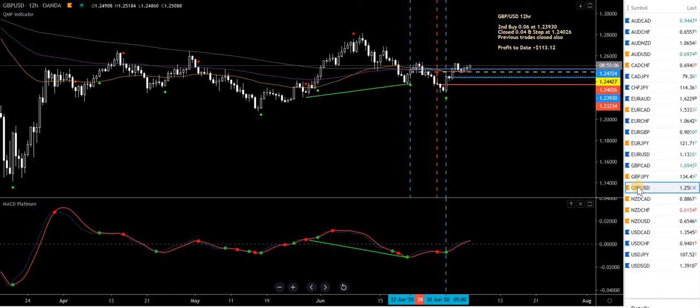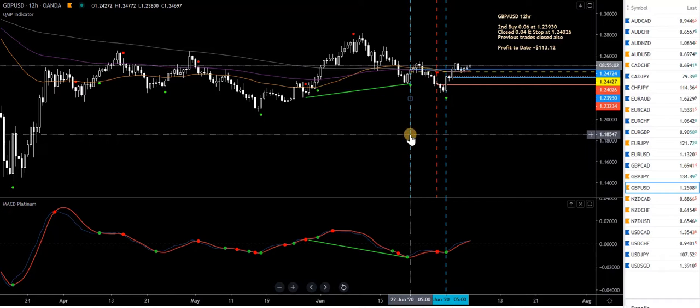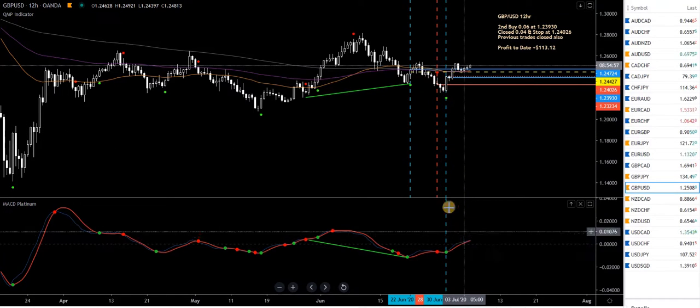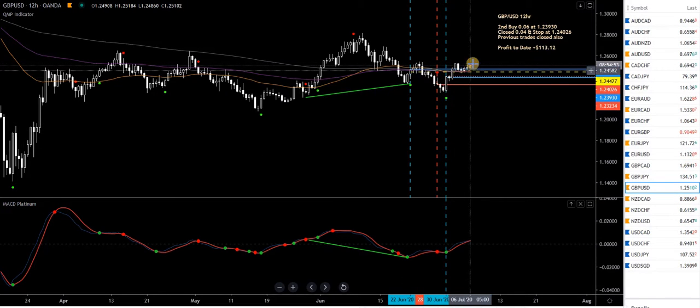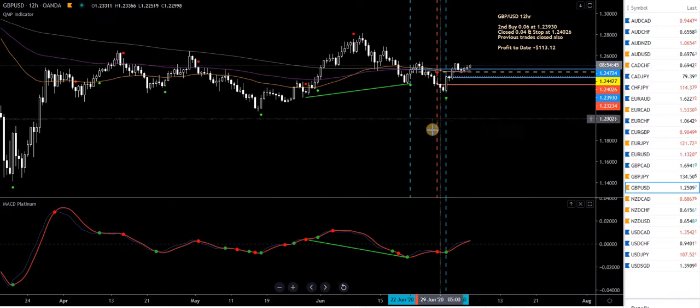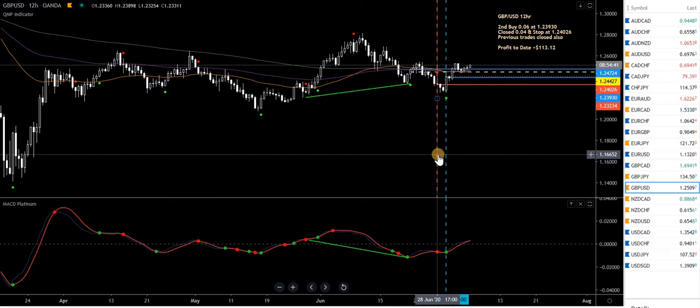Pound USD, another one similar to the Aussie. Is in a buy, hedge sell, second buy. MACD platinum through the 0 level, so I've closed the buy, I've closed the hedge sell, and 0.04 the second buy, and put a stop in place. It gave me a profit of not much, probably about $10.77. So I can delete all them now because they're gone.